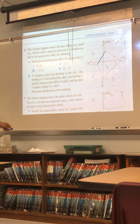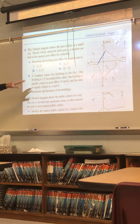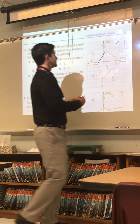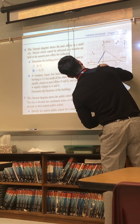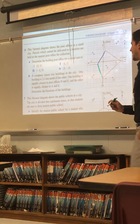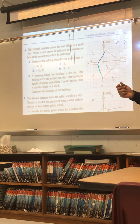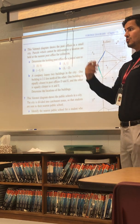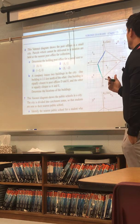Okay. In order to be equally distant from D and E, it's got to be on that line, correct? Okay. The buildings are 2.5 kilometers north of each other. So one's 2.5 kilometers north, the other is south.